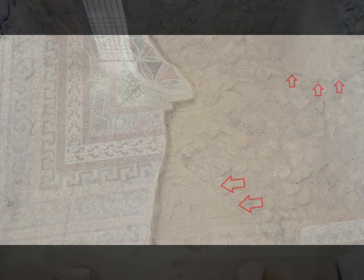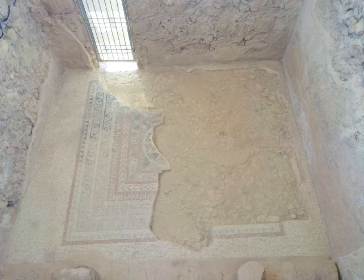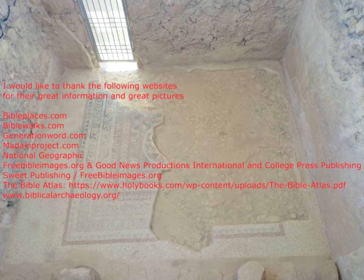On the other side of this wall was like a little elevated platform, a bima, where maybe this is like Herod's throne room, where he needed to do state business or anything like this, right? He sits on the throne over there and dispenses justice with his amazing wisdom.